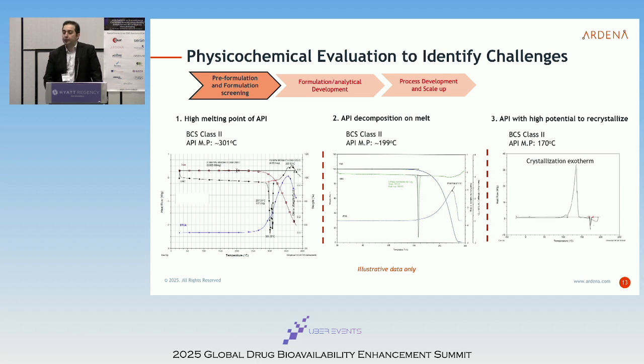And then the third scenario is APIs with very high tendency to recrystallize. So a typical heat-cool-heat cycle shows that during the cooling, there is a huge exotherm, indicating that the API recrystallizes completely back to its original crystalline form, even at high cooling rates. Again, these are the challenges that you may see because, let's say with the third case, even if you can convert the API to amorphous form during extrusion, if the formulation is not right, the API can immediately go back to its crystalline form after the process.